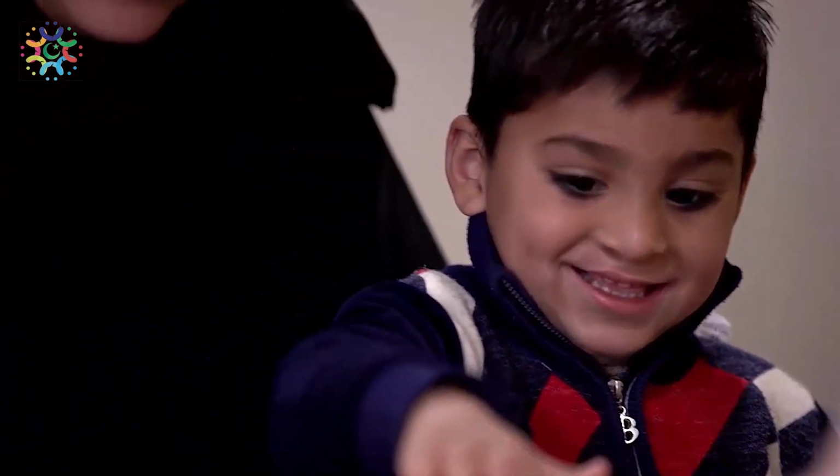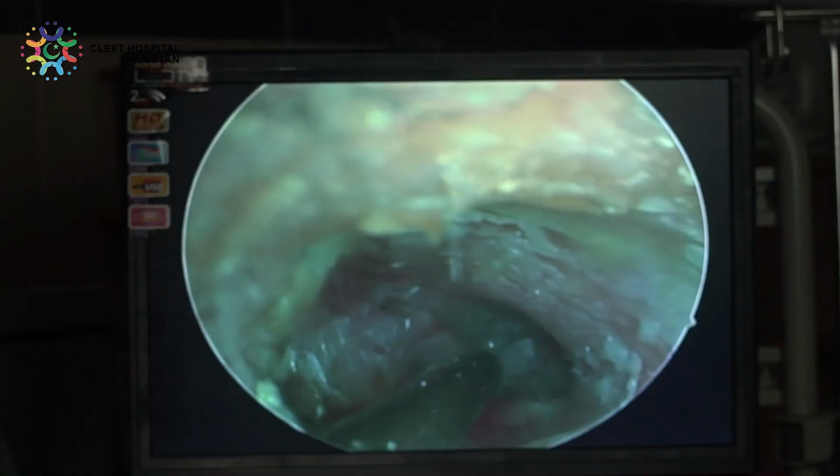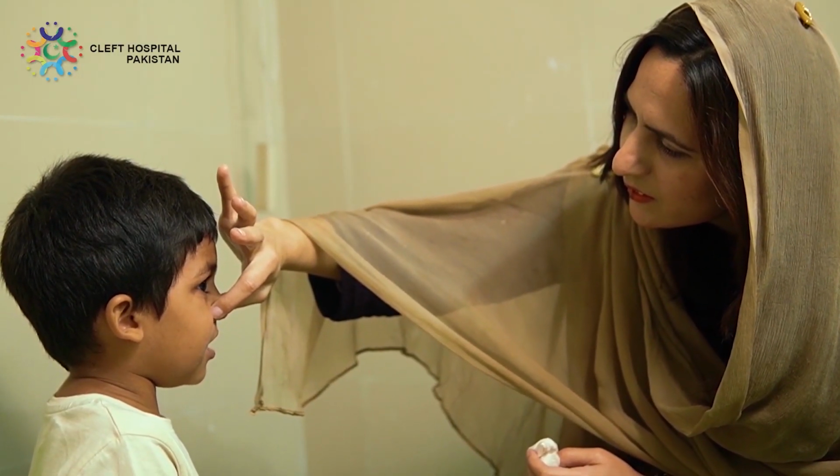So all children are prone to having something called glue ear, which is basically where you end up with a build-up of fluid behind your eardrums. Children with cleft palate, due to the structural abnormalities of the eustachian tube, a tube that lies behind the nose and the throat, are more prone to developing glue ear, which is a build-up of sticky mucus behind the eardrum. This can in turn result in hearing loss of different severity, and as a result it can impact upon their speech development.